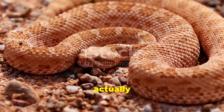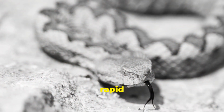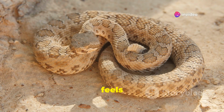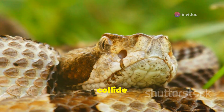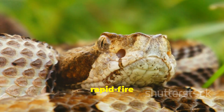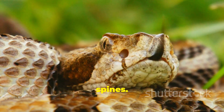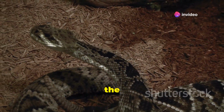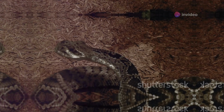But how does the rattle actually produce that chilling sound? The answer lies in the rapid vibration of the interlocking segments. When a rattlesnake feels threatened, it shakes its tail muscles, causing the buttons to collide with each other. This rapid-fire collision creates the buzzing, rattling sound that sends shivers down our spines. The faster the snake vibrates its tail, the more urgent the warning. It's a brilliant example of nature's own alarm system.